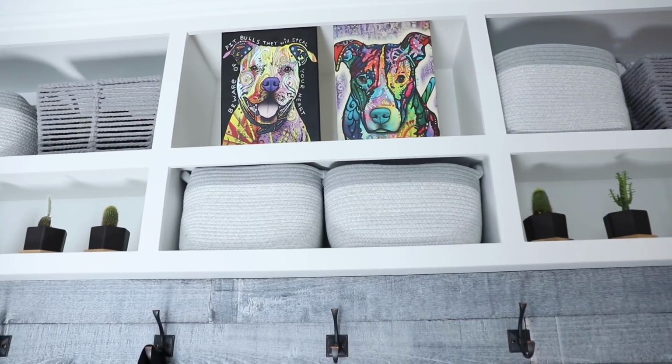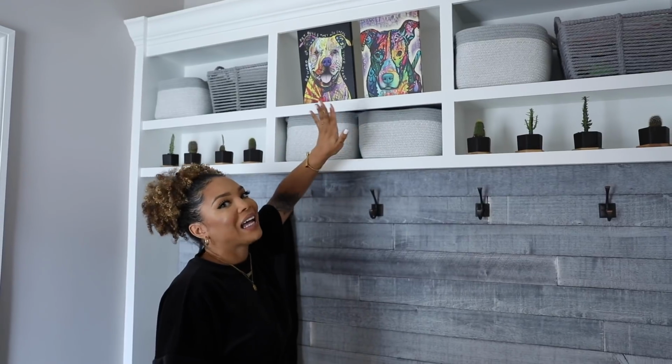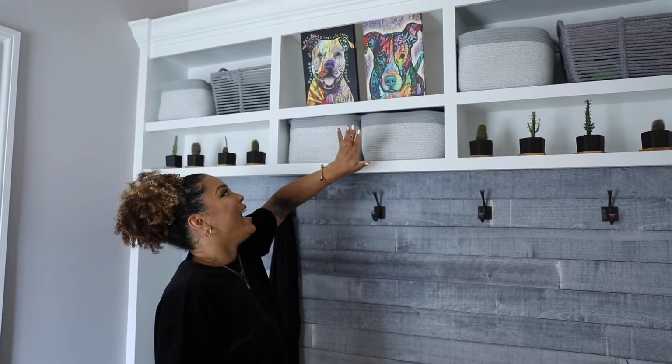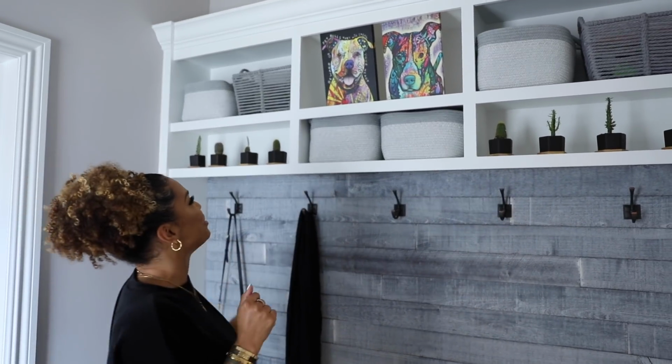And these two paintings, I actually found these online. I don't remember the website. It looks exactly like Albie and Cass, and I was so excited when I found these. So this is what I like to call their little dog room.